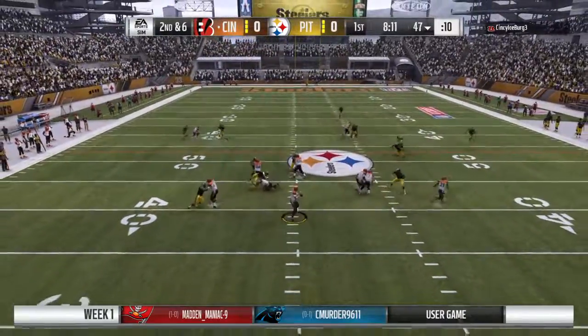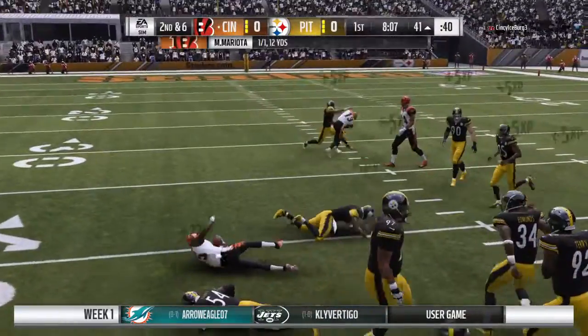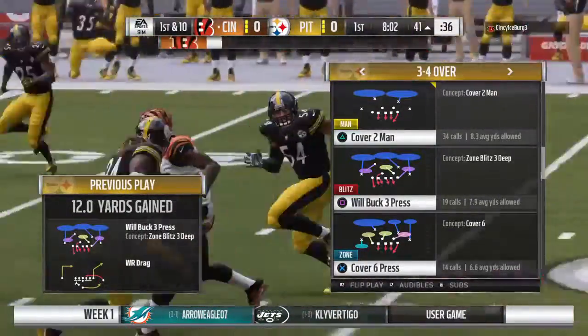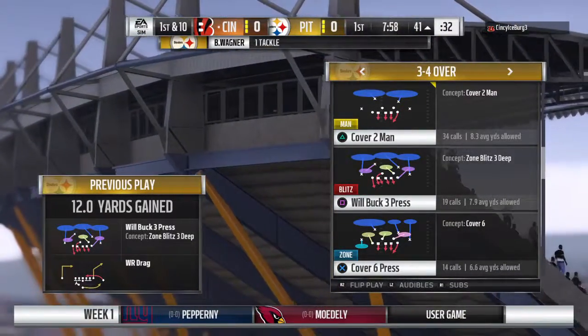They'll try to throw now. Mariota. That's complete to John Ross. And they're well past midfield, just a yard or 2 shy of the 40. 12 yards there as they keep this drive rolling. It's another first down.